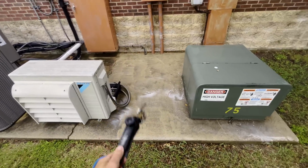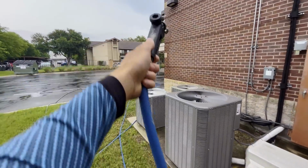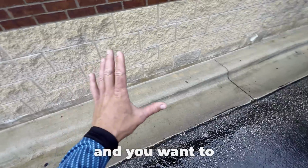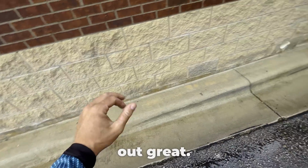So we're gonna let this sit for another 10 minutes and let's go see how that other section over here that I post-treated looks. All right, so that's what I'm talking about. A simple post-treatment takes care of all the remaining organics. So if you're ever cleaning anything and you want to make sure the flat surfaces turn out great, always post-treat.